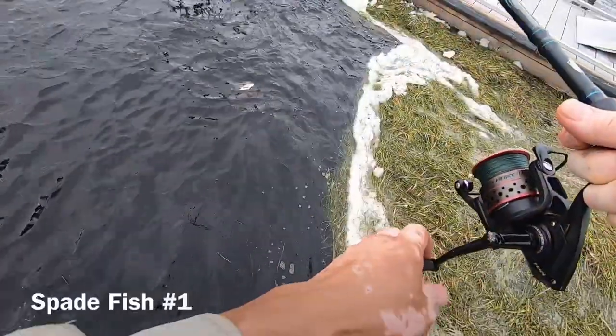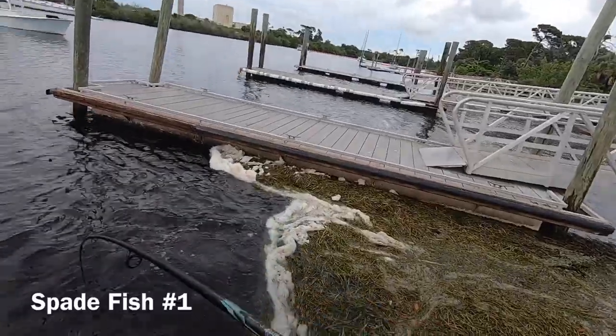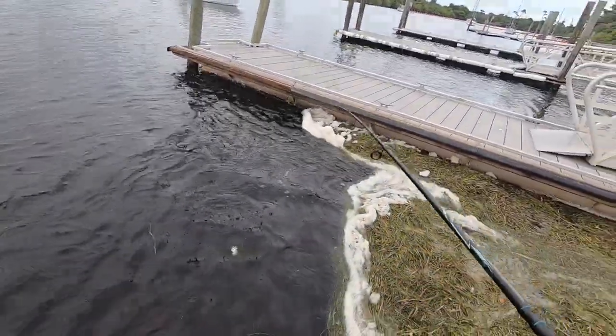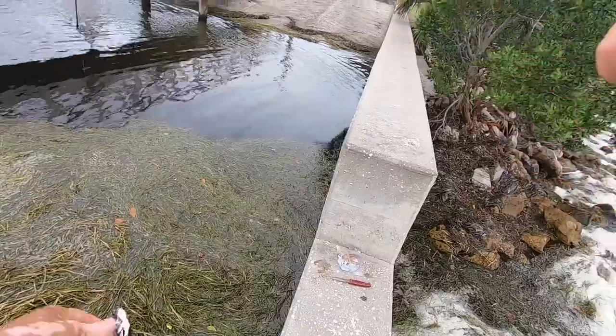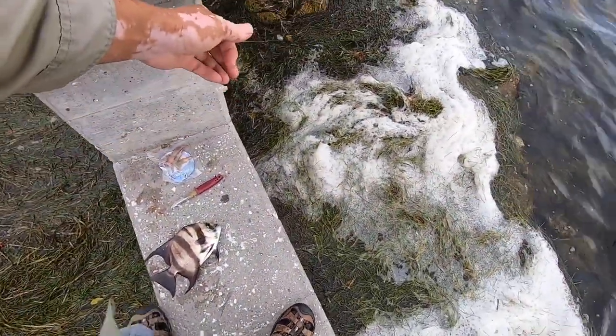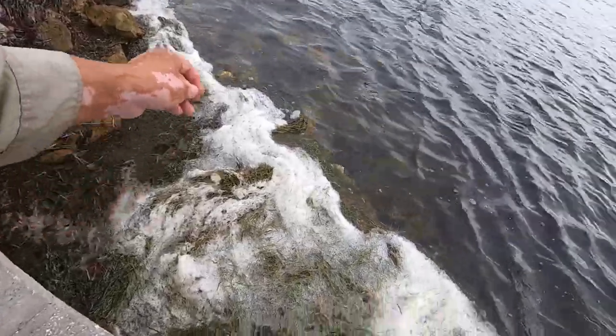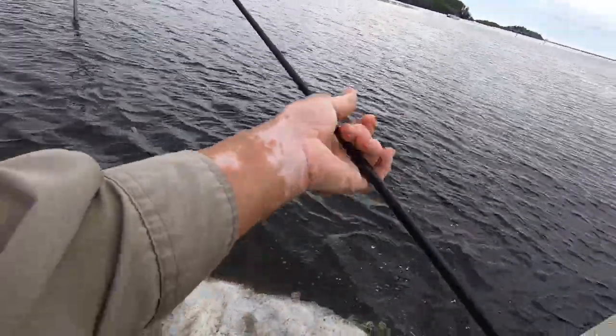that is a giant spade fish, man. Oh wow. Pretty big spade, man. Wow. Look at that sucker. That is huge. Oh, huge, man. All right, we'll let you go, buddy. Thanks for catching, though. It's pretty good.